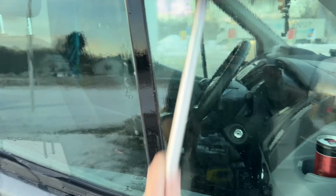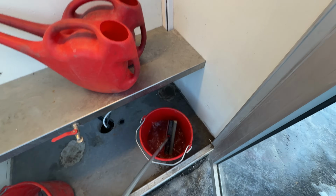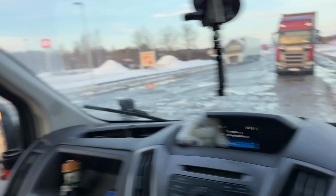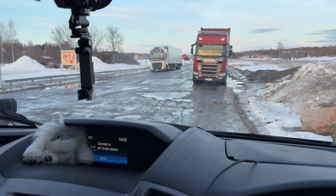Definitely an issue when it's mild and everything melts. You just get so much dirty water everywhere. Even in the winter though, these are heated when they're outside, so they don't freeze over. There we go. Significantly better, I can actually see now. Onwards.